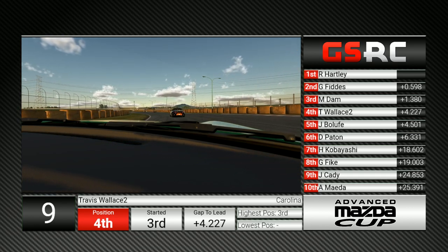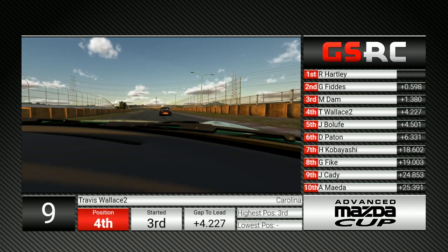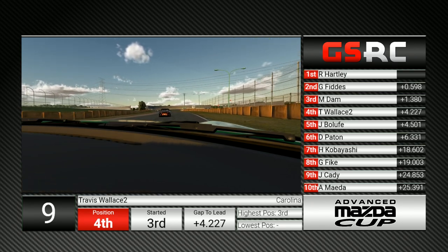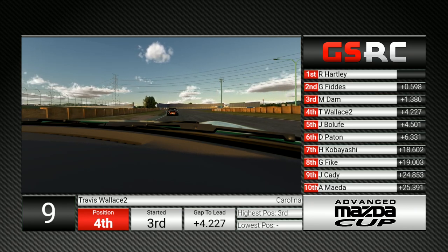I seen that he had pulled a gap. I just wanted it to be clean and quick and get back on the racing line. So I voiced him in the chat there and told him just to go ahead. I wasn't going to fight him. Very polite racing on your part.